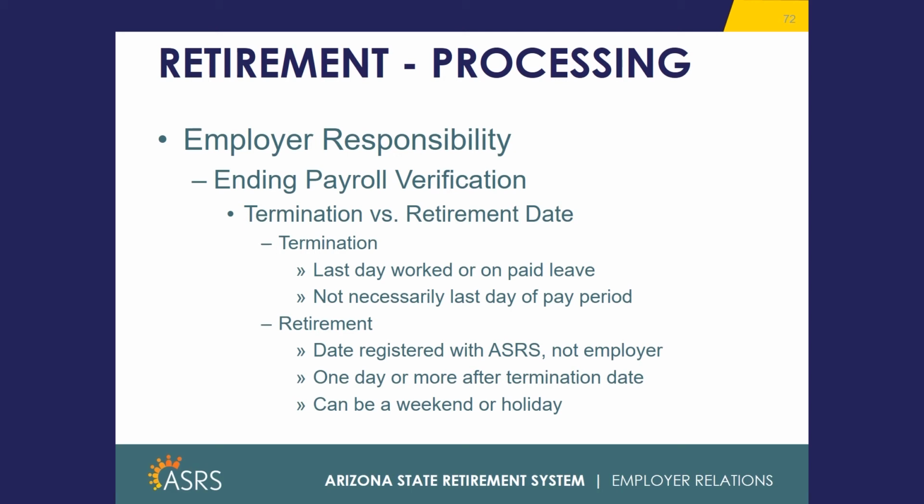For ASRS purposes, termination would be the last day worked or the last day paid. The retirement date has to be at least a day after the termination date, or can be a date in the future. Sometimes employees will choose a future date because maybe a month from now, even though they left you, they may meet full retirement in another month. So they could delay their retirement date, but they are two separate dates.